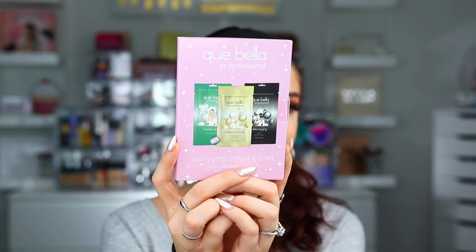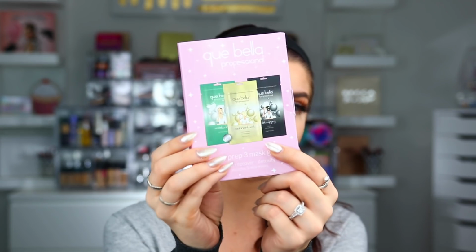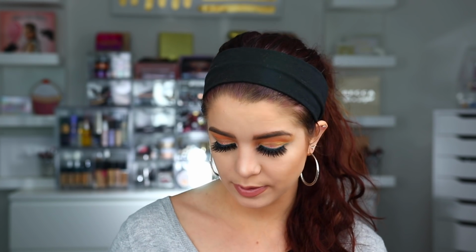So here's what the kit looks like, and you get 3 different things in here. You do get the moisturizing gel eye mask, the one I was talking about. You get the Radiance Boost. This is a shimmering cream mask. I've tried this one. I've actually tried all 3 of these. And then we have the Detoxifying Charcoal Black Peel Off Mask, which is another good one from them. So these are a set that comes with the 3 different ones, probably a holiday set.